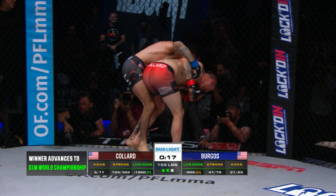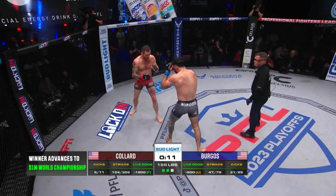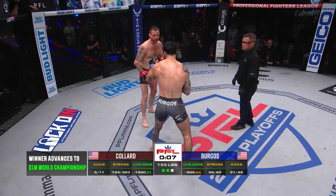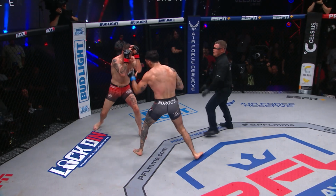Collard staying relaxed against the fence. Must feel like he's done enough to win this round already. He ate a right hand on the way out and offers one back. Final 10 seconds of round number 2. And I want to see a third. We will next.